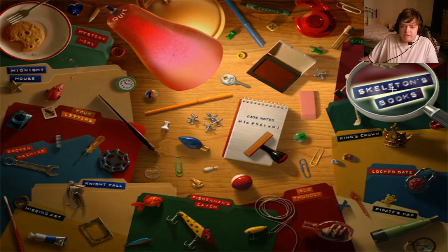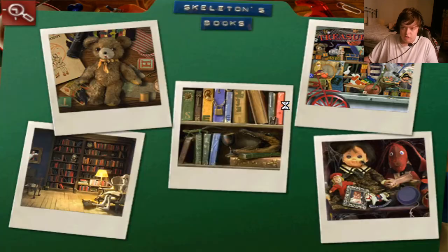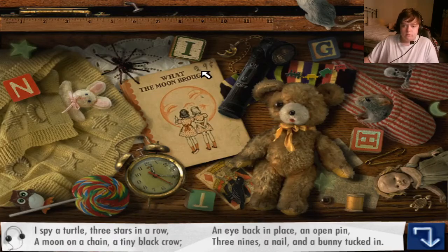Let's do Skeleton's Books. Spooky, scary skeletons. Which book is the skeleton's favorite? Can you read into these I Spy riddles? Can I? I don't know. We'll see.